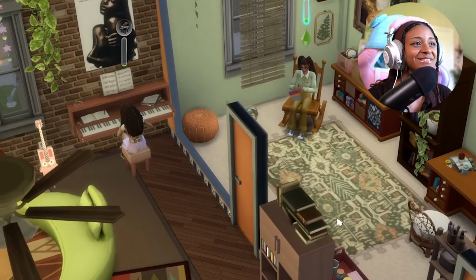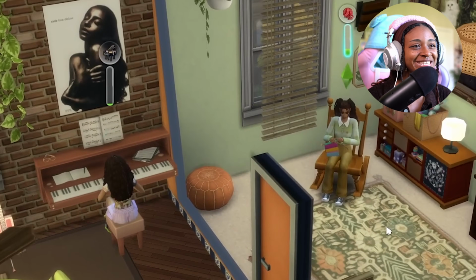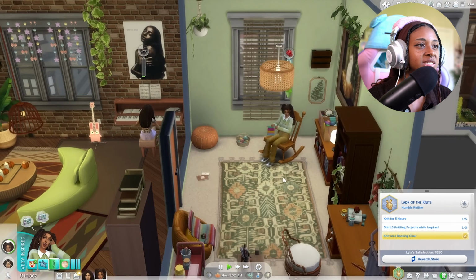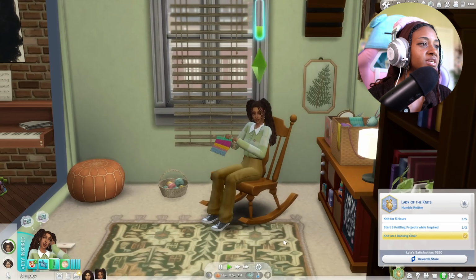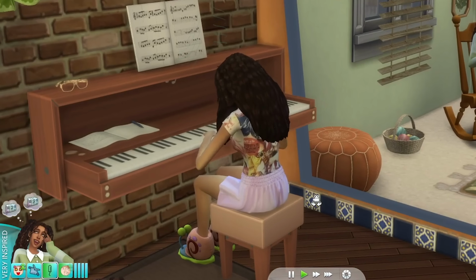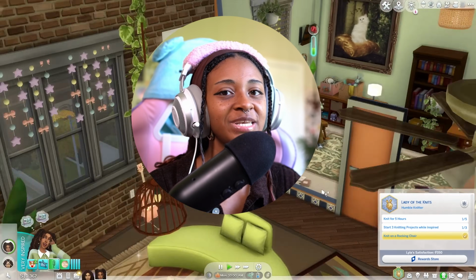Aw, look at my girls working on their craft. So cute. I guess that can be her knitting spot. I originally wanted her to sit here and knit, but that looks pretty comfortable to just rock back and forth. Alright, let's check on Nilufer. You'll get there one day, I promise.